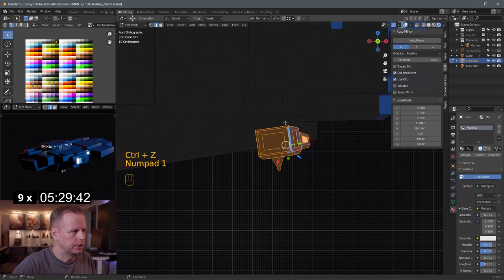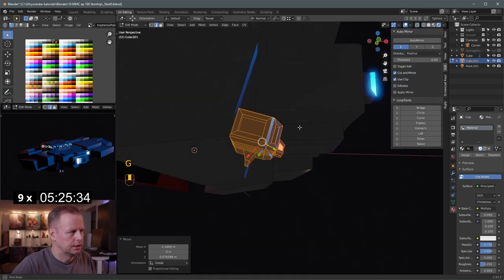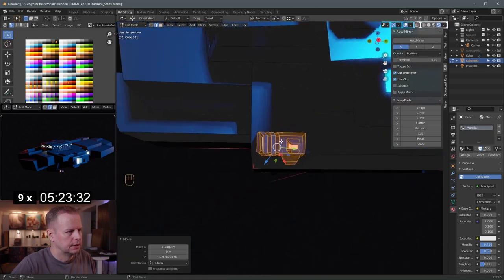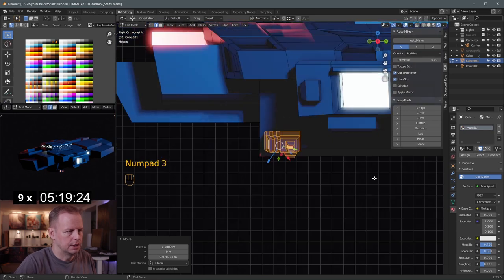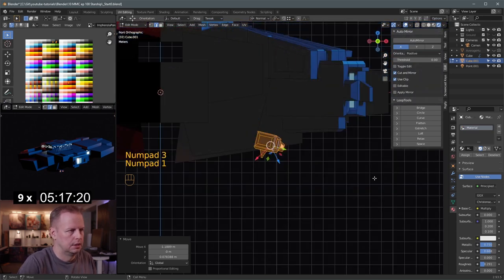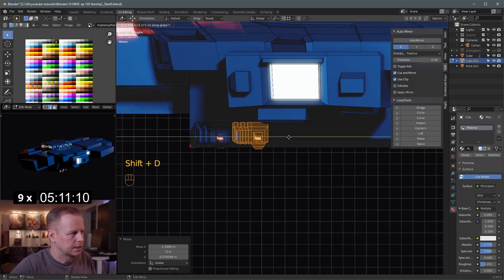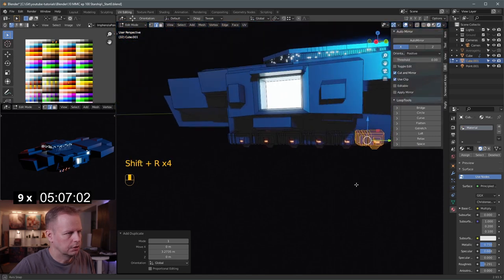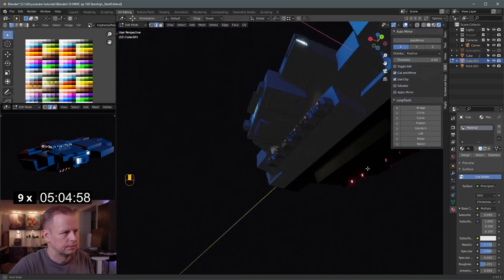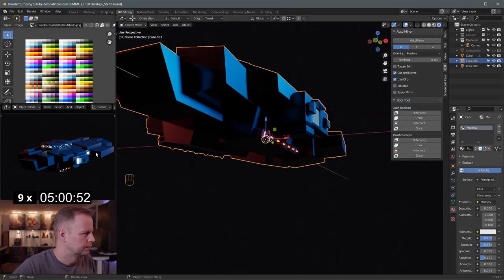So I'll go to front view, rotate, G, attach it there. And then shift, let's see. How am I doing? There. Comma. Go global, Shift D, Y axis to there, and then Shift R. 1, 2, 3, 4, 5 cargo holds there, if that's where it is. Yeah, that'll work, I think.